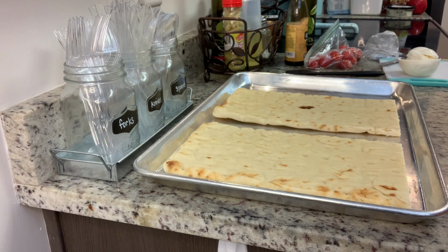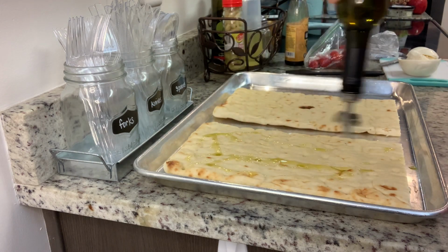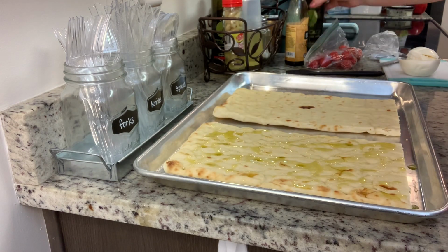I've got my oven preheating to 425 degrees. I've laid my flatbreads on a baking sheet. I did cut off maybe a half inch or so of the flatbread just so they'd fit better on the cookie sheet. I am going to drizzle this first one.